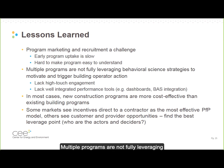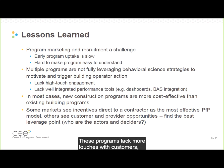Multiple programs are not fully leveraging behavioral science strategies to motivate and trigger building operator action. These programs lack more touches with customers, and they lack tools that are well integrated into the program design, such as dashboards or other customer communication that helps provide operators customized and timely recommendations and triggers to help enact action.